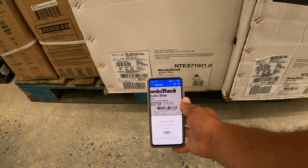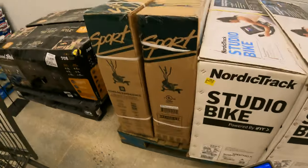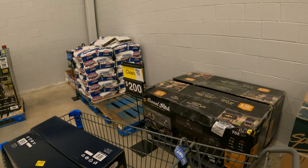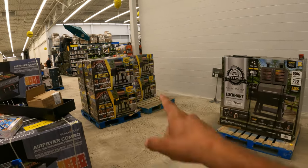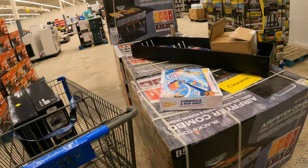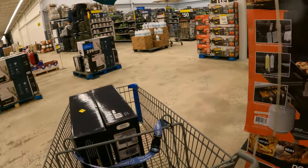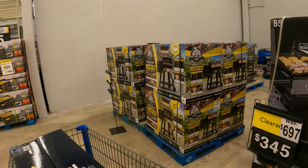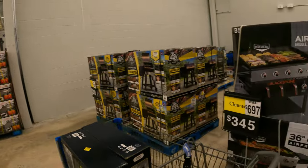Most of the time it's gonna want you to scan the serial number, and we are still at 298. But look, grills. Barrel and hitch, combo smoker and grill. 200 down from 374. All of these are gonna go. 245 for that one. I'm waiting for this bad girl right here, the air fryer combo. I think it's at 320 now, down from 600. Yo, 345 down from 700, I'm sorry. 200 down from 400, 165 down from 227.